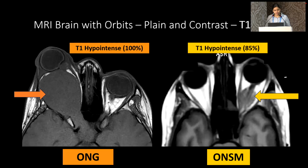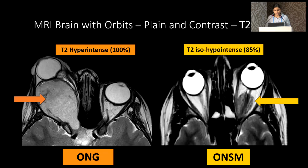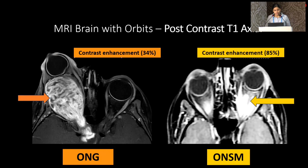The appropriate imaging for these tumors is MRI brain with orbits with contrast enhancement. On the left side, glioma shows enlargement of the nerve itself, hypointense on T1. However, a soft tissue mass along the optic nerve sheath on your right side, hypointense on T1, is suggestive of meningioma. In T2 weighted images, glioma displays high signal intensity and is definitely hyperintense, whereas a meningioma is either iso to hypointense. Contrast enhancement is seen in both, but gliomas are usually irregular and patchy, whereas meningiomas show regular, circumferential enhancement with a centrally non-enhancing optic nerve.